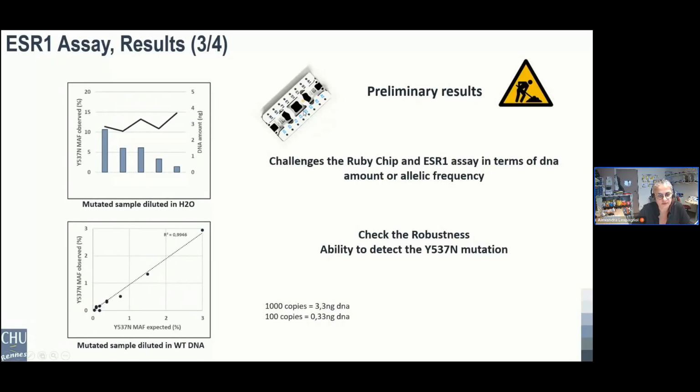All the experiments are done in the Ruby chip. So we can detect the mutation at 3%. It's not a challenge. 1.5%, also 0.7%. And at 0.3%, we detect the mutation. At 0.9%, we also detect the mutation in the samples, and only in one chamber. We don't do a replicate for this analysis.